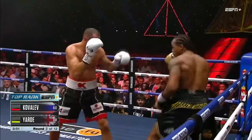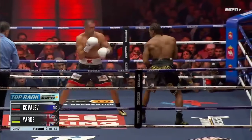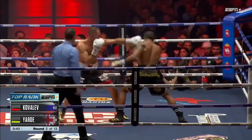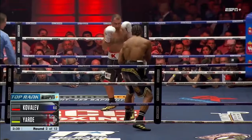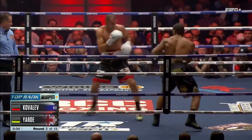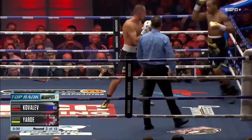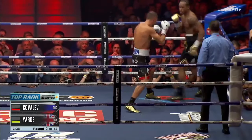Now the fight started, and Kovalev stalks across the ring for round 2. Right now, it's been the speed of Yarde that's been giving Kovalev a little trouble. And plus, Yarde is reacting. Every time Kovalev steps in, he's bringing a shot. He's punching. So it's keeping Kovalev at bay at the moment and keeping him thinking. Yeah, it's making Kovalev think twice before he reaches out with a jab or tries to land a right hand.